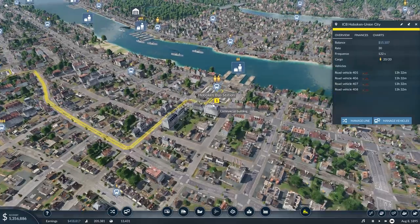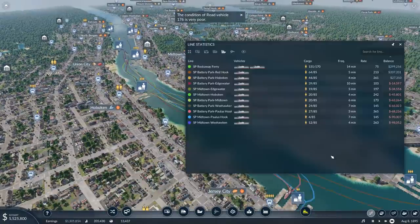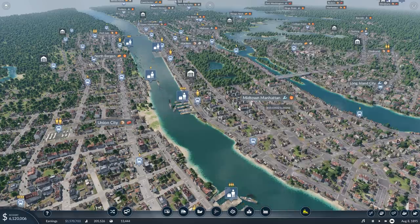Need to get some more vehicles on that line for sure. We've got a lot of people waiting to go to Union City. So yeah, there's a lot of optimization that needs to be done to get these lines, or at least most of them, nice and profitable. Now, for example, how could I start to optimize this?